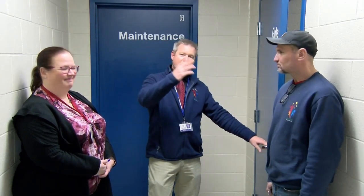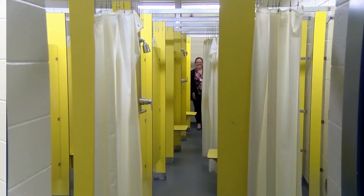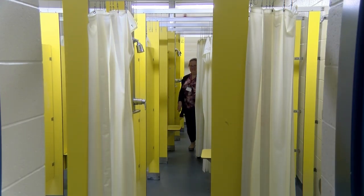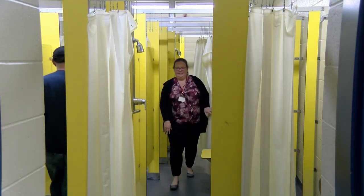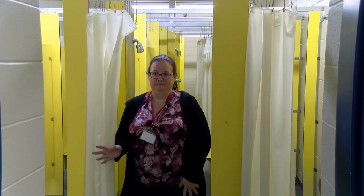So if you've never been in the girls' locker room at Litchfield Middle School, come on along. I'll go first. Yep, ladies first. Okay, so right now we're looking into the girls' locker room, and you can see Principal Grantham, Jen, is walking right toward us. There really is a series of these individual changing areas and individual showers.